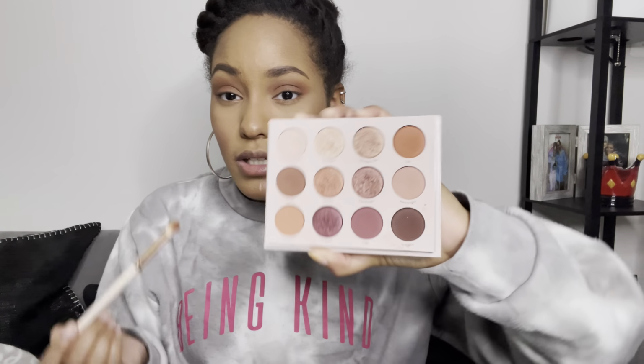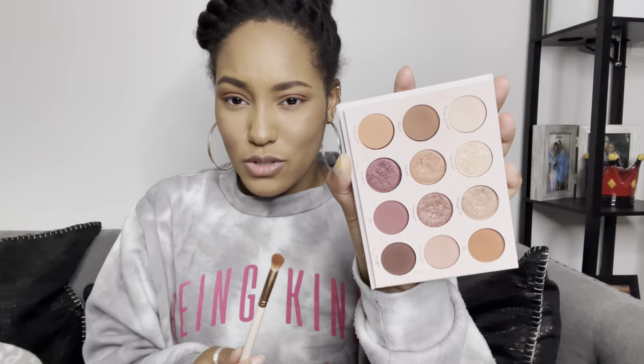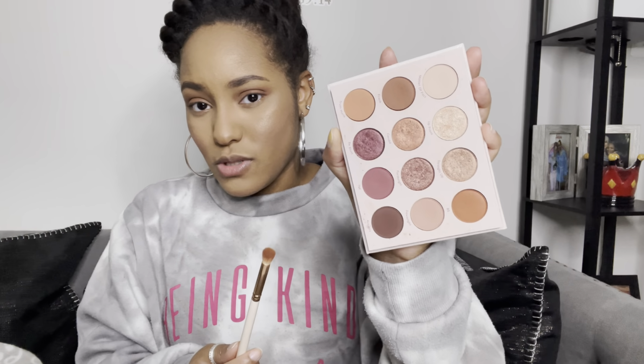If you need these type of mauve tones at an affordable price, a good everyday palette that's not a boring neutral, I would say. Not that we don't love a good plain neutral, but you can see this is a little more fun because it has those mauve tones and everything in there.